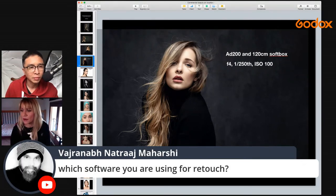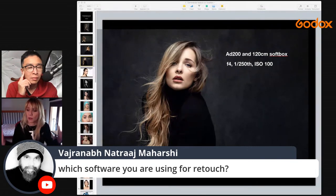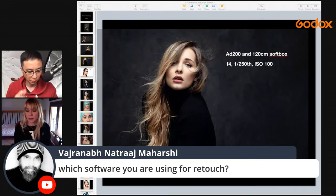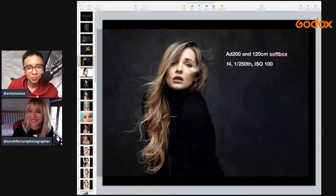Another question: which software are you using for retouching? I process the RAW in Lightroom or Camera RAW. If it's a big job, I will load everything into Lightroom and do a color correction and some basic adjustments. If it's just one or two shots, if I'm retouching for somebody else and they've sent me three shots, then I will open in Camera RAW just because it's simpler than creating a catalog. And then I retouch in Photoshop. But I don't use any software like filters or Portraiture or anything like that. I do everything manually, pixel by pixel.